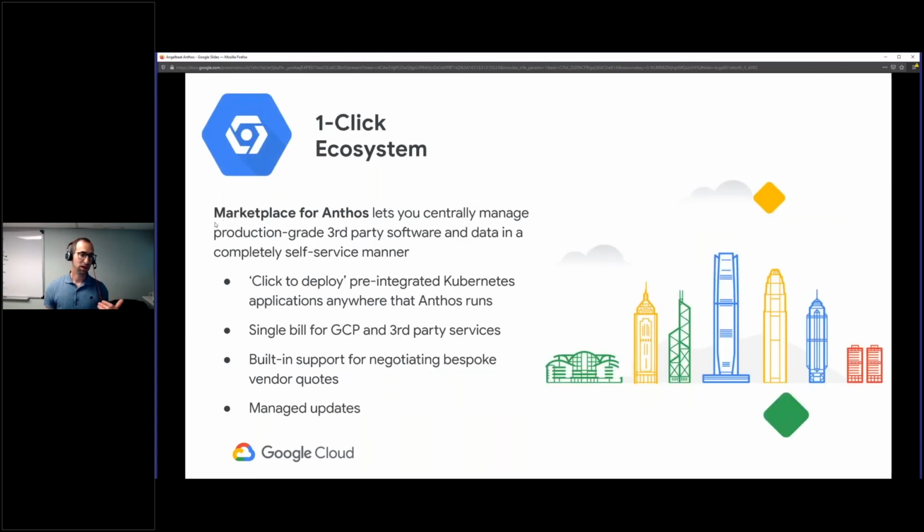And the way we are able to do that is with a marketplace for Anthos. Many of you may be familiar with marketplaces and the ability to do one-click deploys into a marketplace, but that's always been locked into a single environment, whether it's on-prem or other clouds. We're able to deliver this across the board. Because you're living in every cloud and on-prem, you're able to use Marketplace for Anthos to do click to deploy, pre-integrated Kubernetes applications to your Anthos environments.